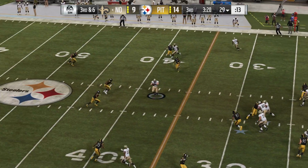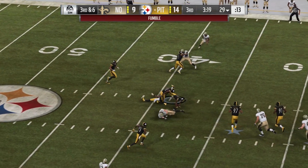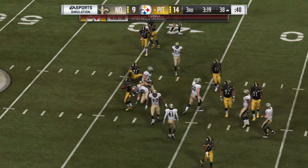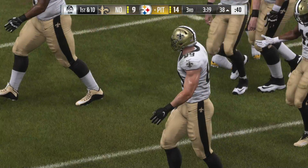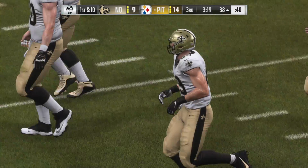Now Breeze on 3rd down. Hill's hit, and he lost the football. And it's picked up by the Steelers. And they have possession, and they have it at the 38-yard line.